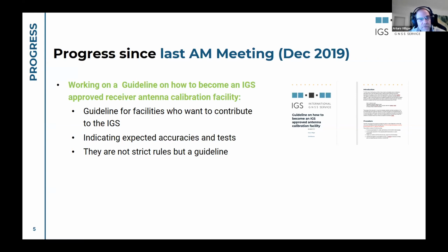So the AWG started an effort to create a guideline for the facilities who want to contribute to the IGS, to give them an indication of what we expect in terms of accuracies and what kind of tests we need in order to analyze their patterns and then decide if they fit for the IGS and can be used or not. I would like to mention that this guideline will not be a strict rule set, but it just gives them a guideline to know what kind of accuracy we expect them to achieve. And of course, we also encourage them, as we would prefer to have multi-GNSS calibrations over just GPS or GPS GLONASS calibrations.